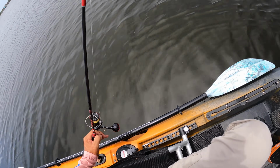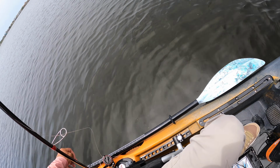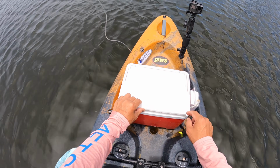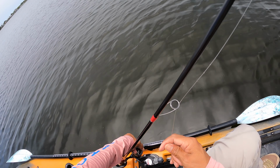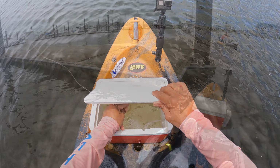All right, I'm gonna put this fella inside the bait bucket, and we're gonna hurry up and make our way towards, what do you call it, the docks that I know are deep.